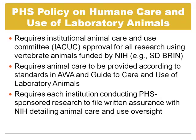The Public Health Services Policy on Humane Care and Use of Laboratory Animals sets out rules for institutional animal care. It requires oversight for researchers on an institutional level, such as an IACUC. South Dakota Brin is one such entity that helps to oversee animal research.